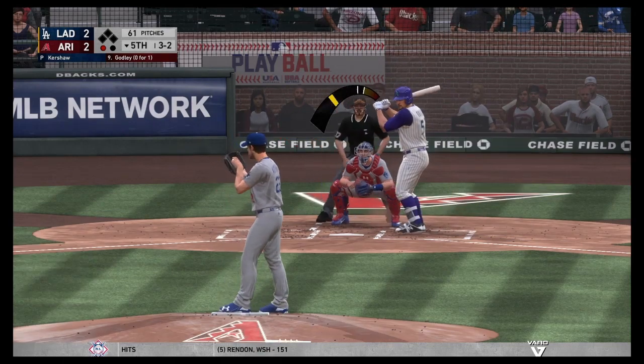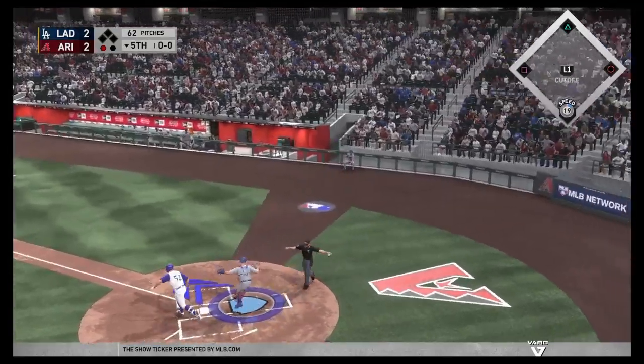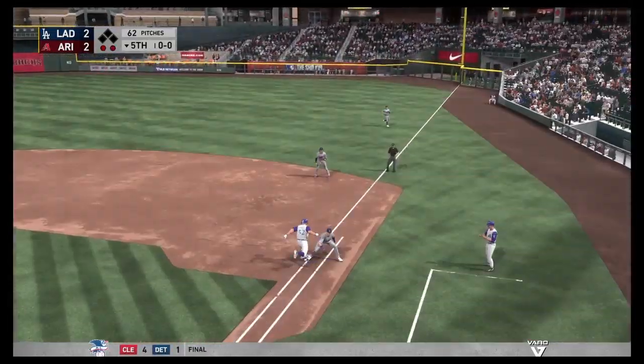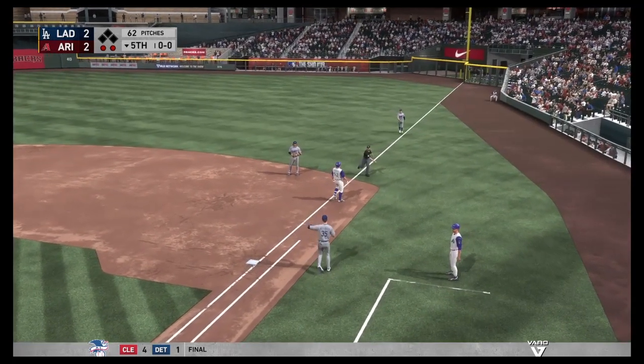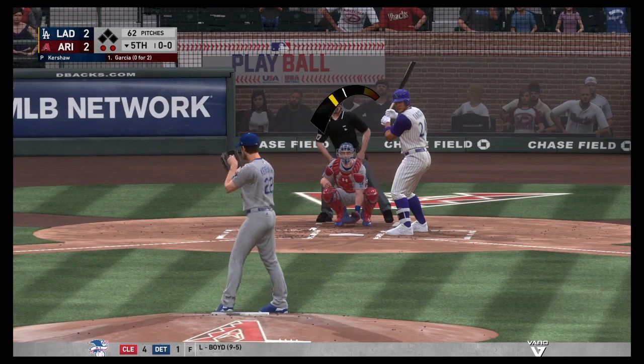Having a hard time putting this hitter away here, and when I was looking at the tape on him from his last start, this is what I saw a lot of. He's not closing the door on guys, and when that's the case, they eventually get a pitch that they can do something with. Throw to first will take care of him. Fourth strikeout of the game for Clayton Kershaw.